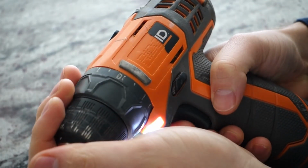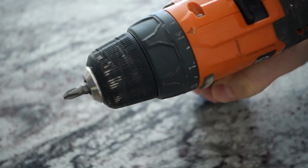But the real key here is to get a smaller, lighter drill, and these lithium-ion drills have plenty of power for most tasks. Now, if you're a contractor, maybe it's a different story, but for the average person doing tasks around the house, this is more than adequate.